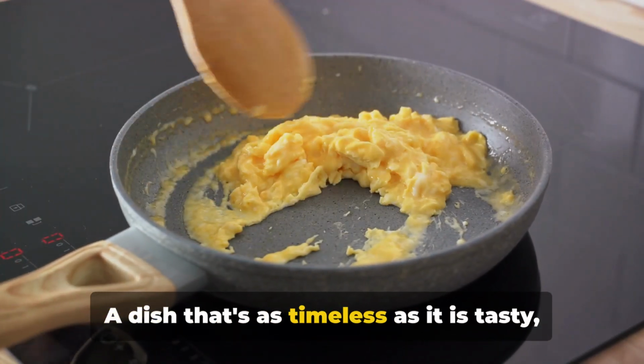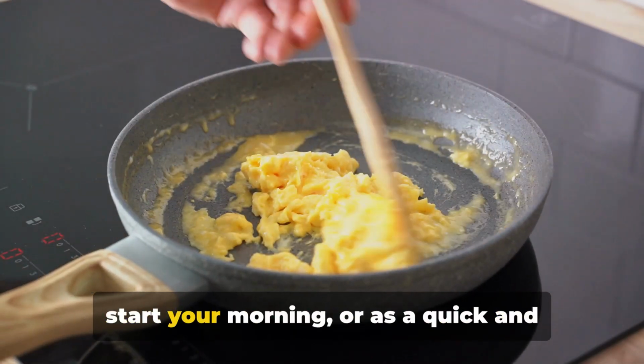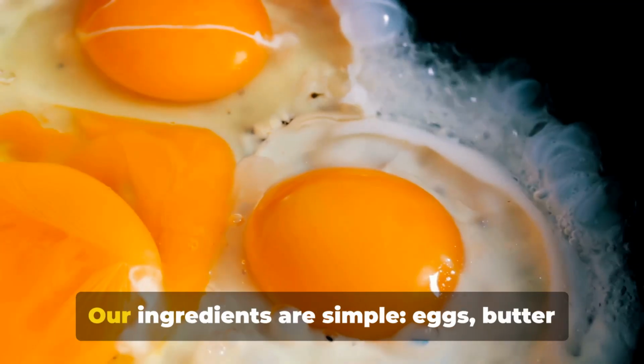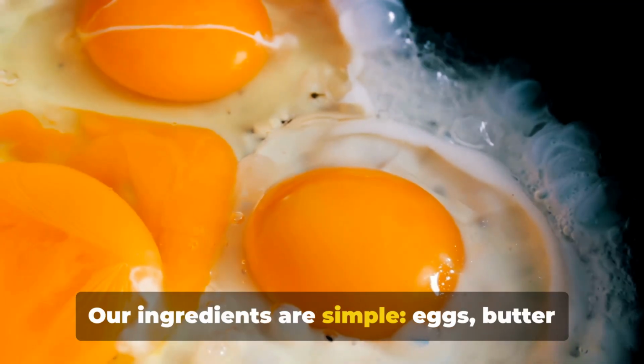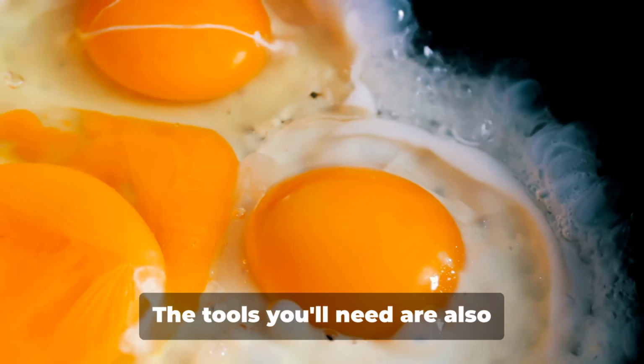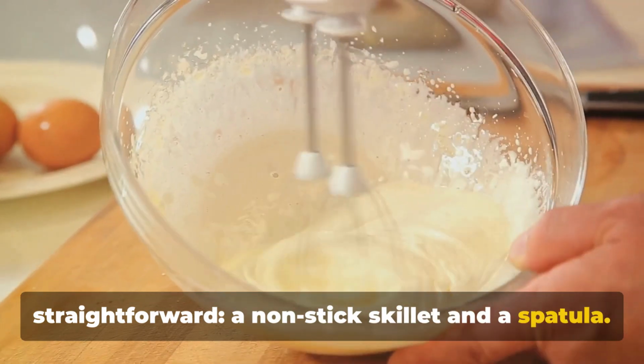A dish that's as timeless as it is tasty, scrambled eggs are the perfect way to start your morning, or as a quick and satisfying meal at any time of the day. Our ingredients are simple: eggs, butter or oil, and a bit of salt and pepper for taste. The tools you'll need are also straightforward: a non-stick skillet and a spatula.